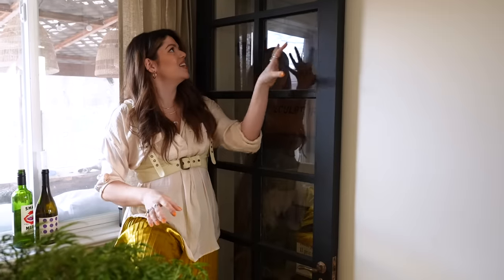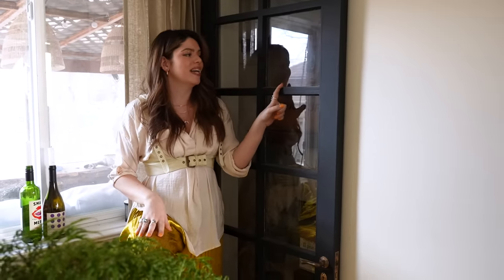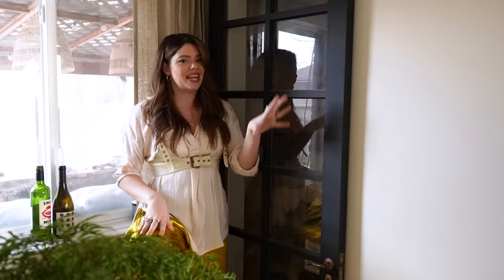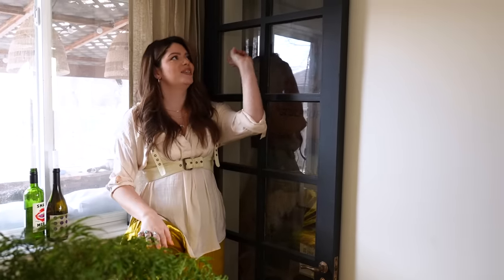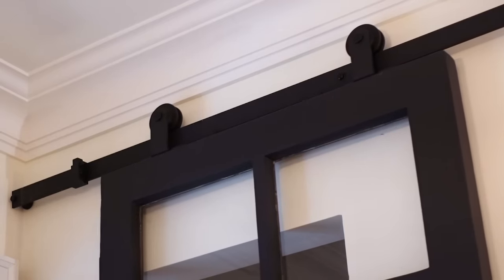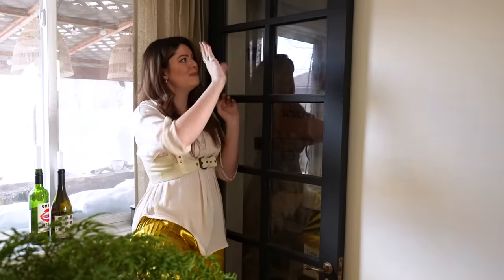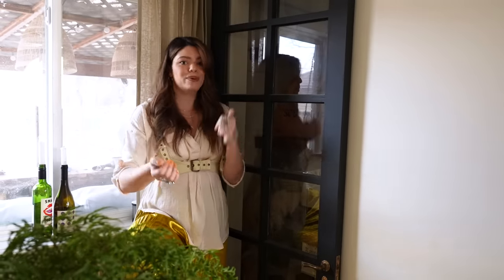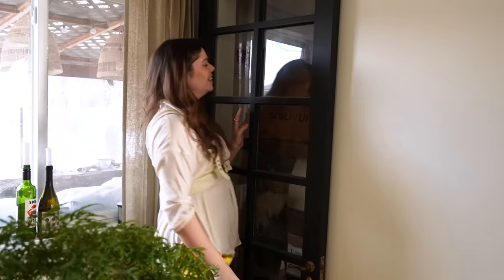Back here is a storage closet, but this door was actually another Marketplace find. It was originally bright green and the paint was all peeling, but I refinished the whole thing, painted it black, added it to this sliding door hardware, and I think I turned this little storage closet corner into much more of a statement piece. It's actually a shame more people don't see it because it is tucked away back here, but I absolutely love it.